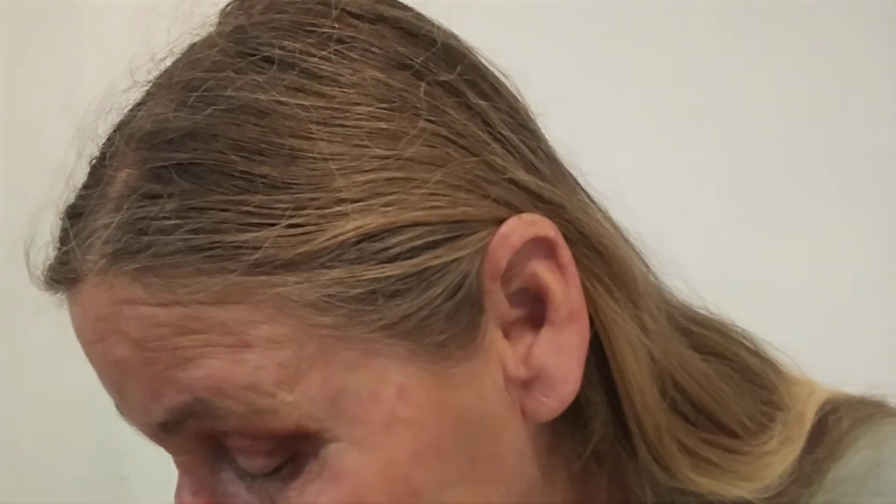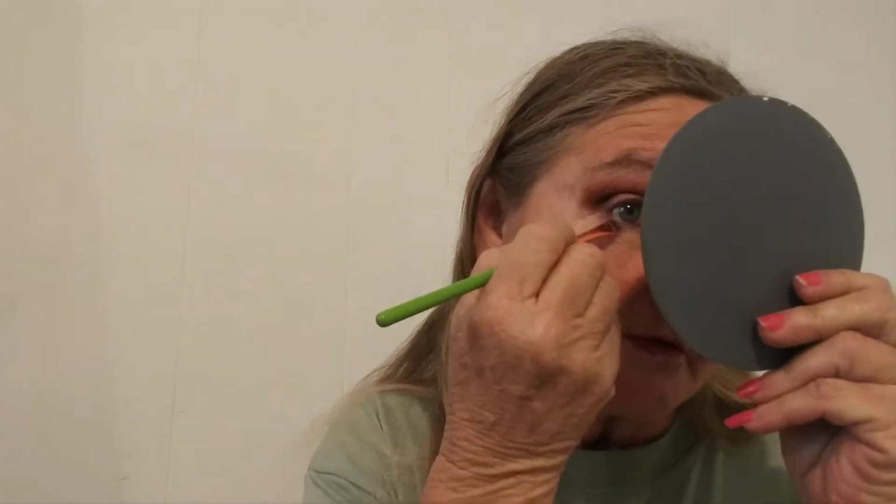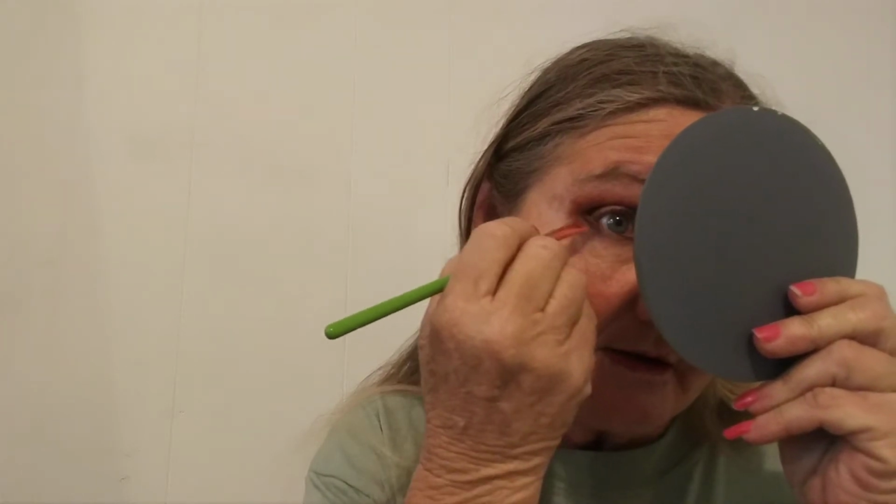With a little bit of that darker color and just pull underneath of just the corner of my eye here.